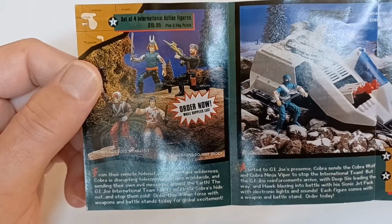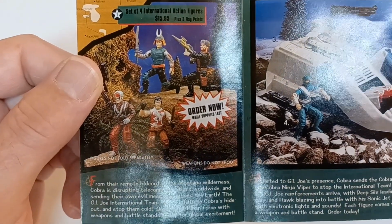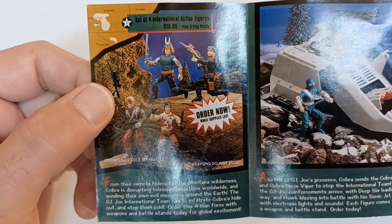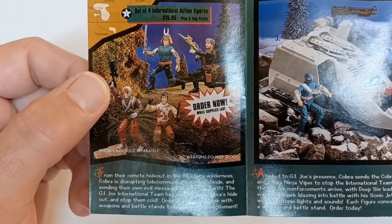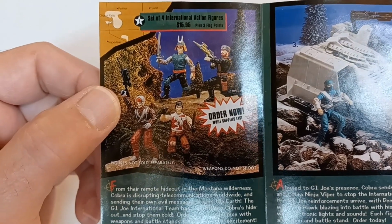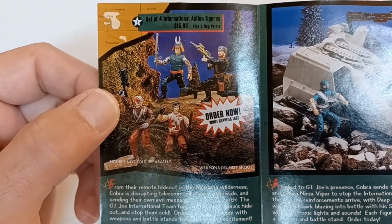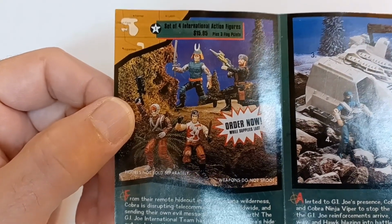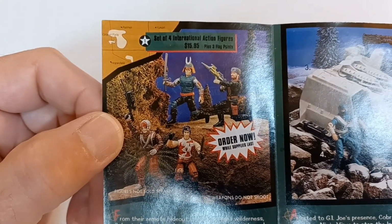From the remote hideout in Montana wilderness, Cobra is disrupting telecommunications worldwide and sending their own evil messages around the earth. The G.I. Joe International team has to infiltrate Cobra's hideout and stop them cold. Order this 4-man force with weapons and battle stance today for global excitement.